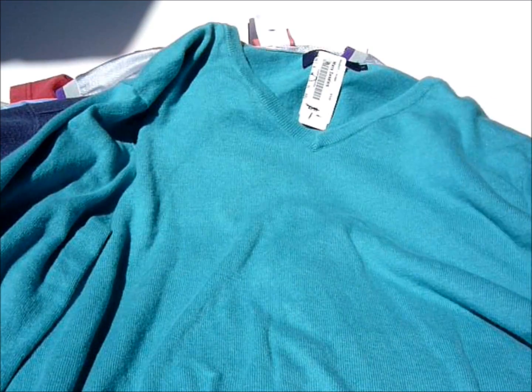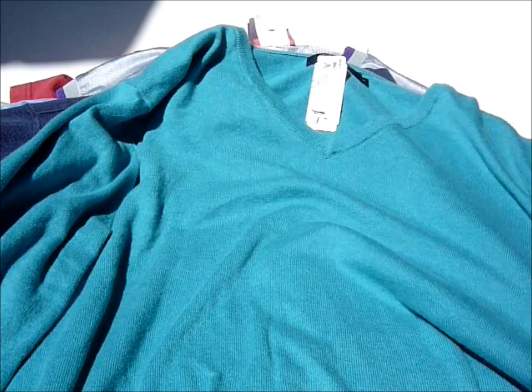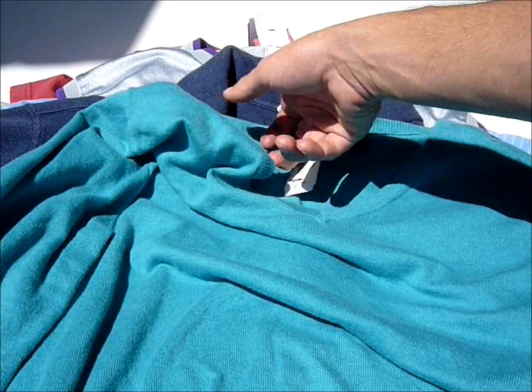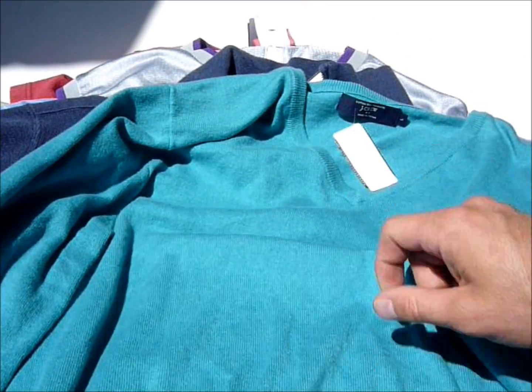But I just leave the tags on until I go to list it, and take pictures and everything, and then put it all on my little sheet, and then take my pictures, take my sheet, and write all the measurements down, and then take that and list based off of that. But this is a 5% cashmere cotton blend shirt, J. Crew. These actually sell for like $20 to $25. They're around, I think they're like 80 bucks new or something like that. So when they're in really good shape, they sell.